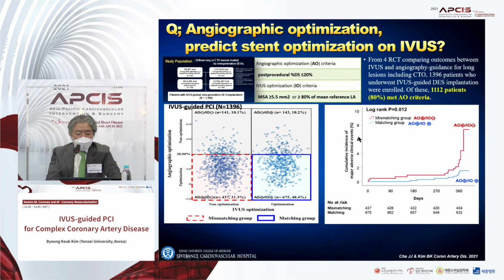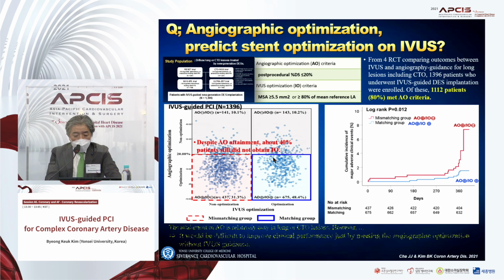So this is the last question: does angiographic optimization always predict stent optimization on IVUS? From the 4 RCTs comparing IVUS and angiographic guidance, 80% met the angiographic optimization criteria. However, even despite angiographic attainment, about 40% of patients did not obtain imaging optimization, and there was a significant difference in outcome. It means the attainment of angiographic optimization is easy, but it is difficult to improve clinical performance just by meeting the angiographic optimization without IVUS guidance.